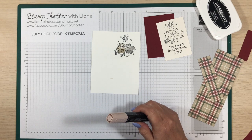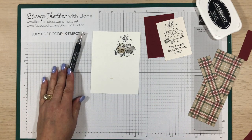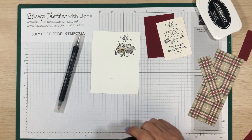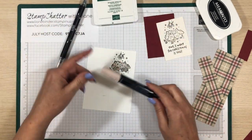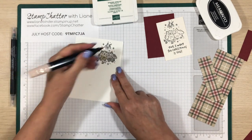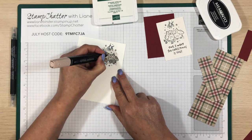So I think I'm going to use, instead of that, my blender pen, and I used to have Shaded Spruce somewhere around here. Somewhere, oh, here it is. And we're going to pick up color from the ink pad. It's not quite the same, but it'll work. And obviously on my next order, I'm going to have to order Shaded Spruce.